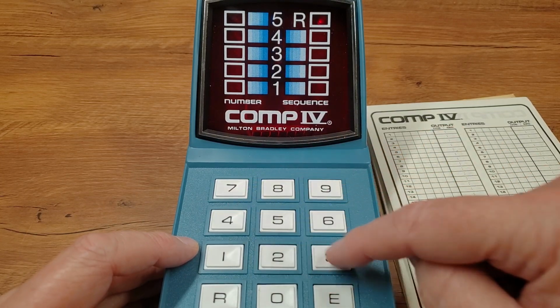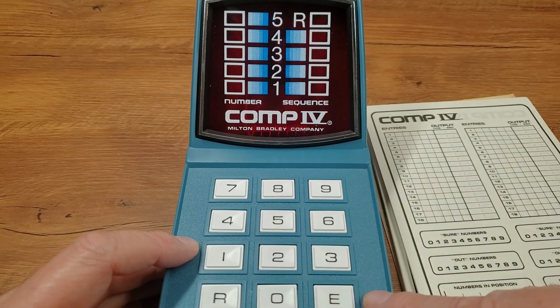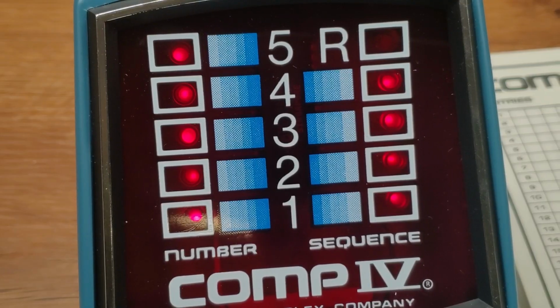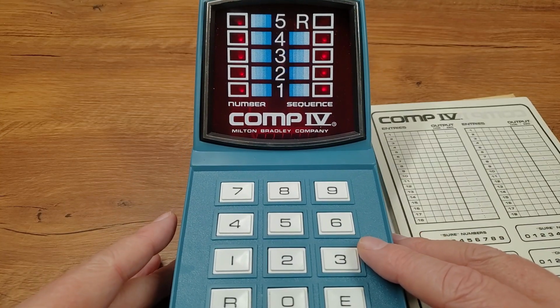All right, I think it's 7, 5, 3, or 7, 4, 3. 7, 4, 3, enter. That was it. That was just a guess on the order, but you can see they're all together and they're all done. Now, what do you not hear?